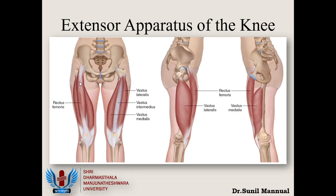So what is this extensor apparatus? This extensor apparatus is the group of muscles, tendon, retinaculum and sesamoid that helps in extension of the knee. So that is what it is called, the extensor apparatus. So what are the structures that make the extensor apparatus?